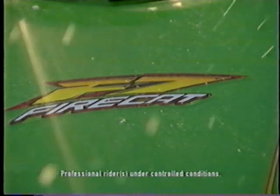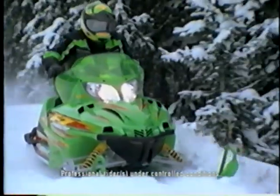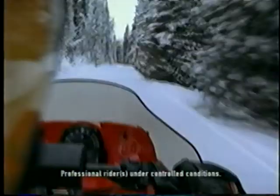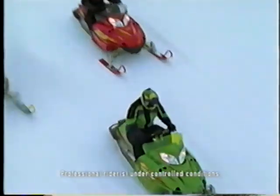The new F7 and F5 Firecats, available in green, red, and black. Yeah, they're sure to turn a few heads. They're also sure to change the way future snowmobiles are created.